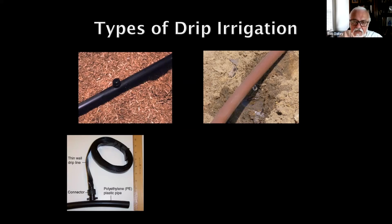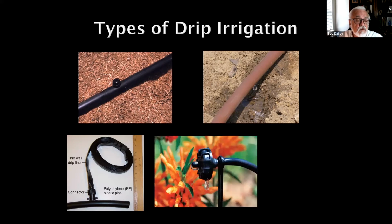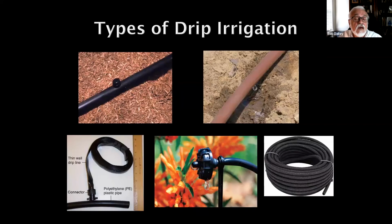This is a thin wall drip line. These are rather expensive, and I know they advertise it as being inexpensive, but I find them rather expensive and not as effective as other types of drip. And of course, this is a little bubbler that's kind of on a stake, just raising above the plant level, just to get water down into the system. And of course, this is a soaker hose. I'm going to talk a little bit more about soaker hoses in a little while.